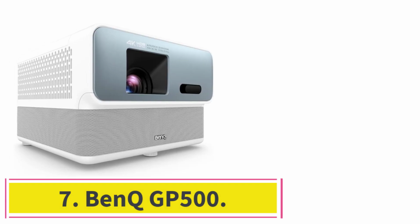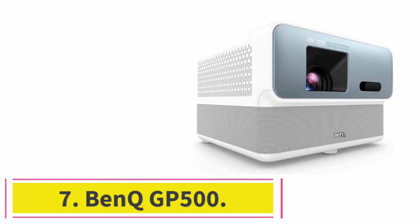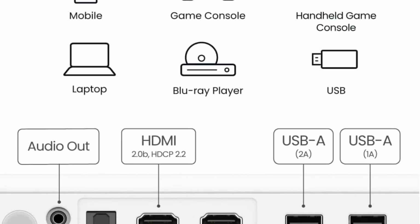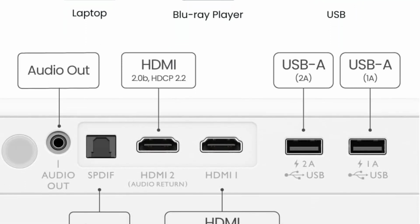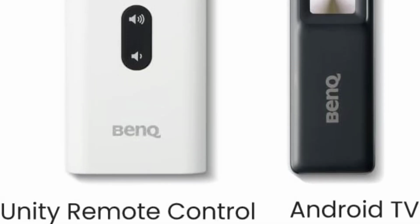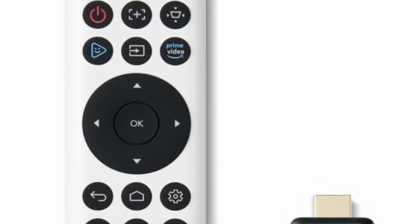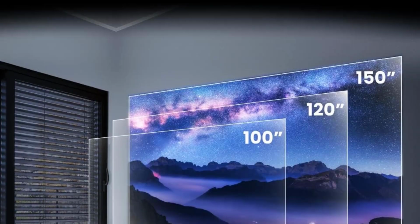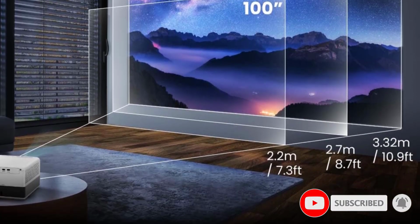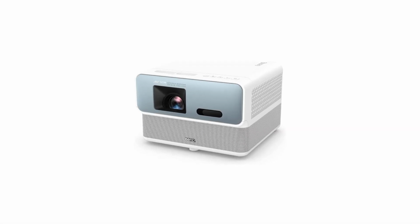At number 7. BenQ GP500. The BenQ GP500 earned among the highest scores of any 4K room-to-room portable we've tested to date for both SDR and HDR10 picture quality, and it handled 3D nicely as well. For both SDR and HDR input, it delivered good color accuracy, contrast, and shadow detail in our tests, and a solid sense of three-dimensionality. For actual 3D input, it didn't show any crosstalk, and kept the 3D motion artifacts that are typical for 3D projectors down to just a hint.